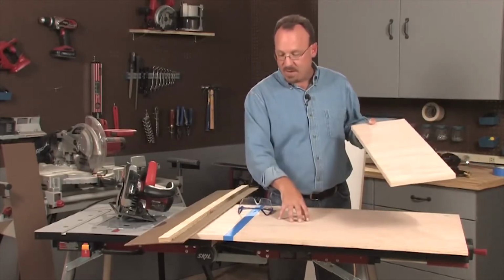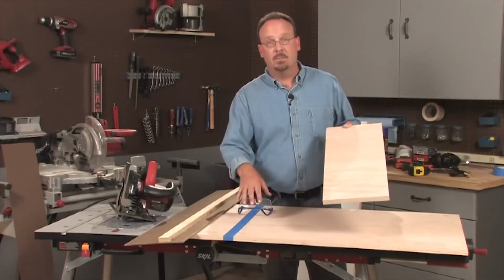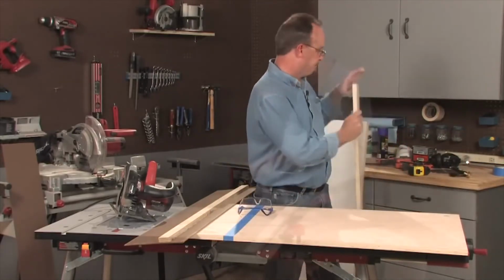So I've got the good face down, I've got this line taped. Now all I need to do is clamp my edge guide on there, and I'll be ready to make a good clean cut.